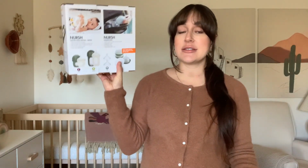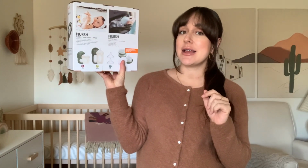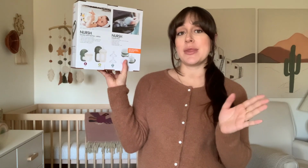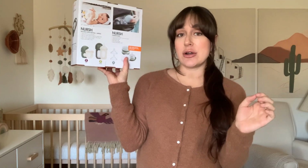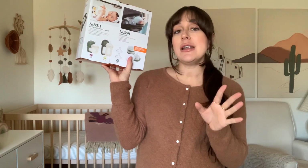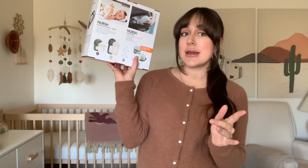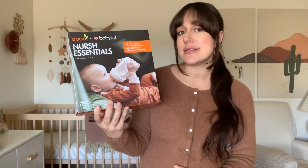So I think this is very helpful, especially because it has the different levels, which I also read and researched makes it a little bit easier when you're trying to switch from nursing, like breastfeeding, to baby bottle, like switching back and forth. So finding one that is similar to when the baby is sucking on the breast is very helpful. So this gives me some options here. So very excited about this set.